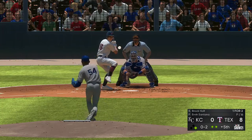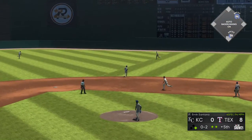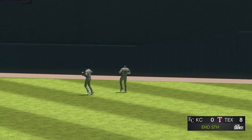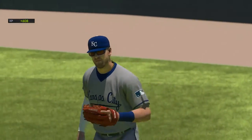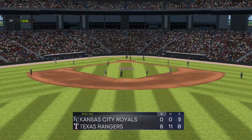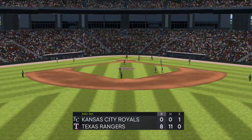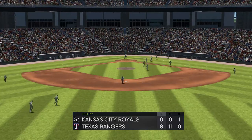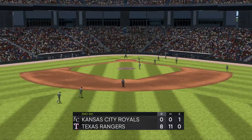The next 0-2. Lofted in the air out toward right center. Right fielder is on the run. He makes the catch. What a play on the run to end the inning. So they nearly bat around here as eight men come to the plate and they push across four runs. We're through five here at the ballpark. The Rangers lead this one 8-0.